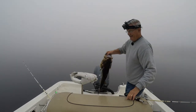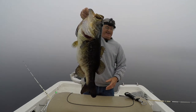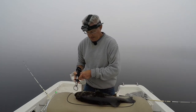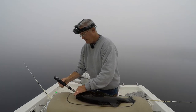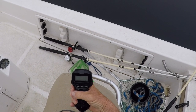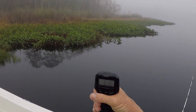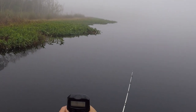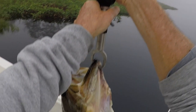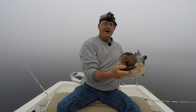All right, guys. Big old fish. There she is right there. Beautiful big old bass. Yeah, I think that fish is going to go over 9. Let me weigh her and see how much she is. That is a beaut, guys. 9.07, guys. Yeah. Look at that big old mouth, guys.